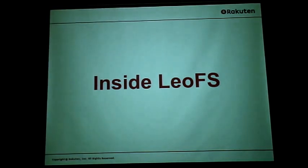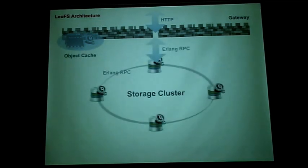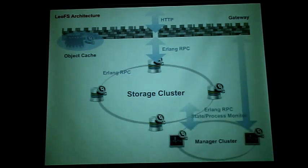Next slide is inside LeoFS. Gateway handles HTTP requests and always has an object cache mechanism. Gateway and storage communicate with Erlang RPC. Manager communicates with other nodes via RPC too. And those functions are loosely connected with RPC.